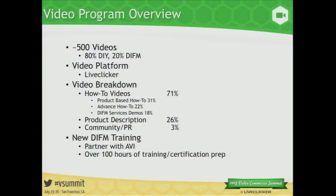Then we have what we term our advanced how-tos, both because that's the name of our company and also because they are more advanced. These are how-tos that we're producing ourselves that are really more about hard parts, like brakes and alternators and starters. We do some lighter fare, and we also do some more general knowledge, like how to change your oil or how to change a flat tire. So these are a little bit more involved.